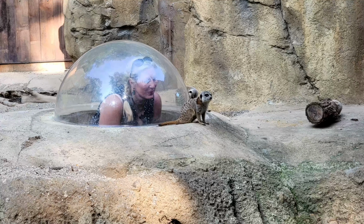Next up, the Wildway Trail with wallabies and lemurs. This mama wallaby is carrying a baby in her pouch. Baby wallabies are called joeys.